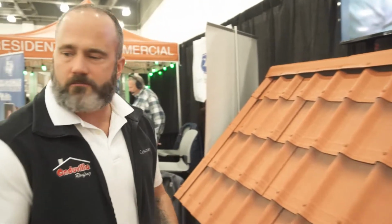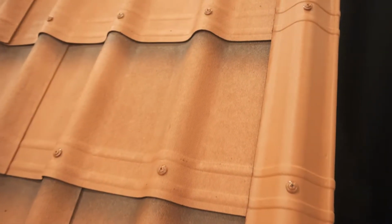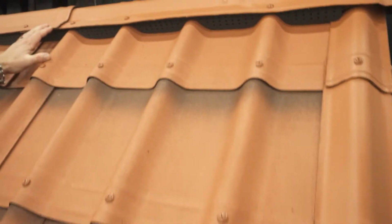Just wanted to speak with you a little bit about our product, Onduvilla. So here's our display. We're currently at the Las Colinas Home Show, but our display today is with the terracotta color. We do this just to show some of the details close up. You'll see our rake details, our ridge vent details, and we're a fully ventilated system.